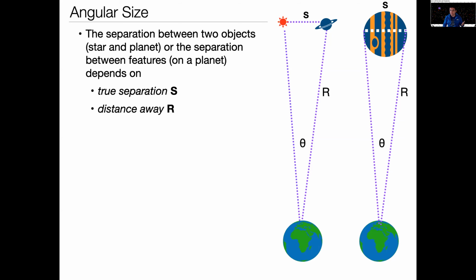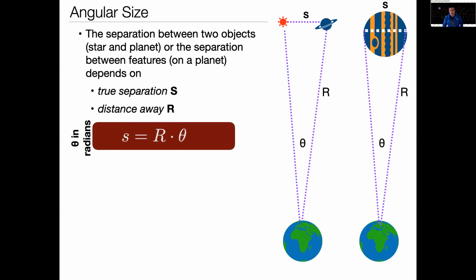And so we have a slightly different formula. This is the angular size formula, which you may have encountered before from when you took geometry. Okay, so it's written in the following way. Again, if you're measuring theta in radians, it's just a number. Then the size, the separation, or the diameter of an object is given by the distance to the object times that angle theta in radians.